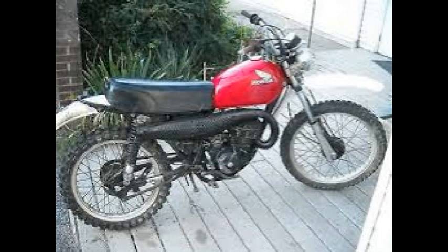Bike number 3 was a Honda 175. Bought it in Vancouver, Canada. Drove it around in some dirt up in the hills by the airport, and a great little bike.